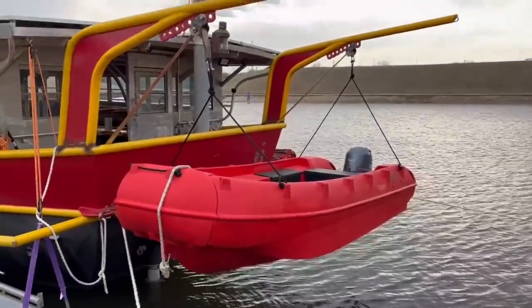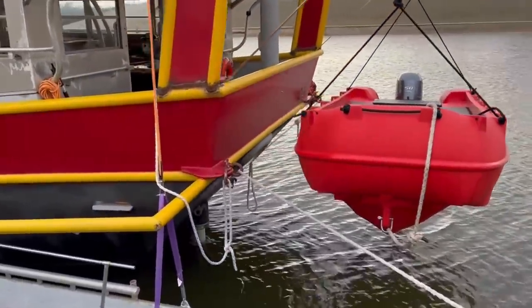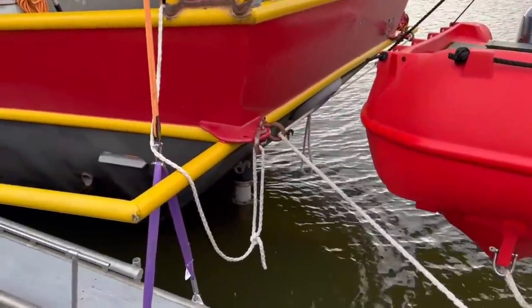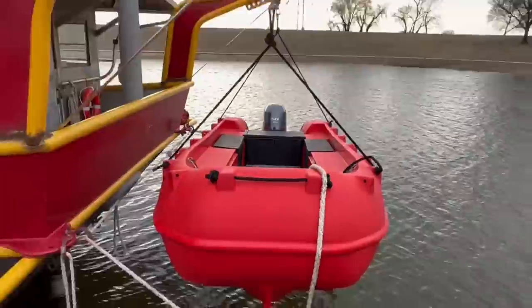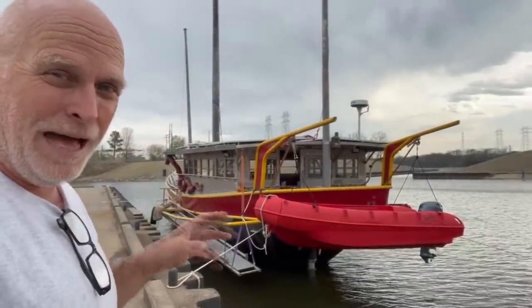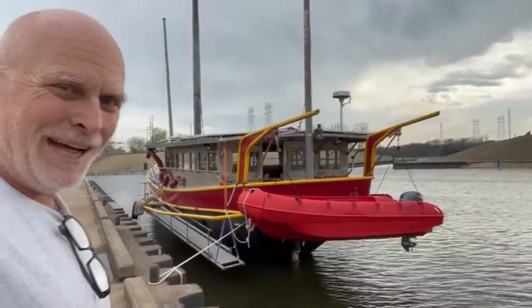The new dinghy is in place from the davits. We can actually bring it a little closer into the boat. That'll make boarding it easier. And look at this. We didn't even come down in the water as much as I thought we would. That's looking good. I like it there. We can live with that. Still got some work to do on it. Got to attach the tiller arm and hook up the fuel and the battery and all that. Got to buy a battery for it. But I like what we got.